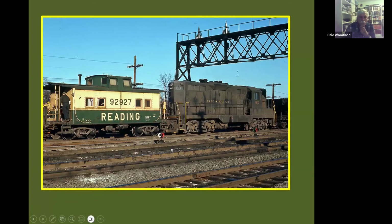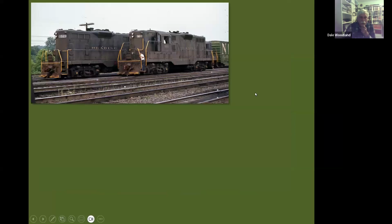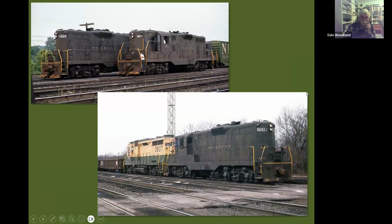Red of the Jeeps with one of the green and yellow cabooses. And there you have a pair of GP7s. And there's the 621 again. And of course, second generation power came along. So you had first generation and second generation diesels mixed occasionally. That's the class unit, number 600, GP7, eastbound train.